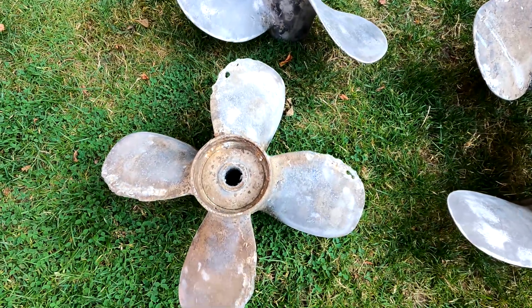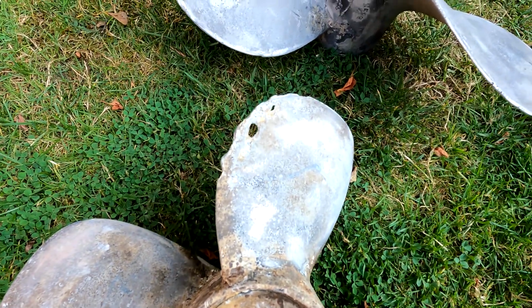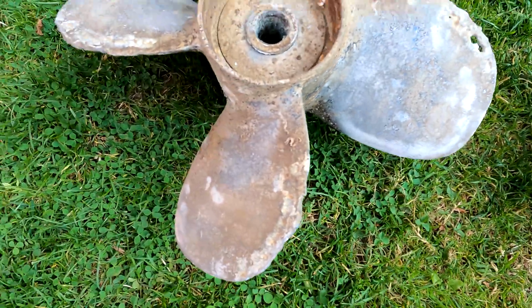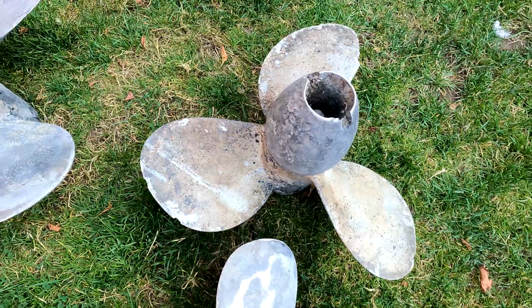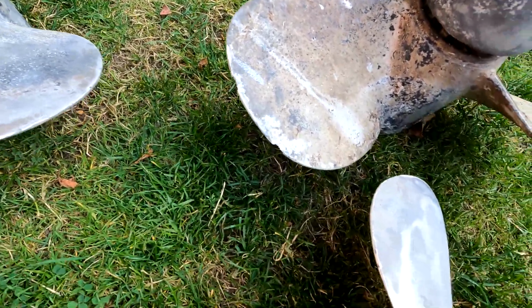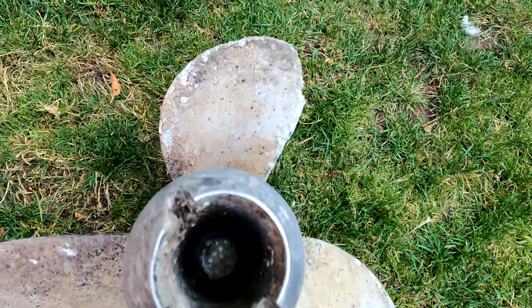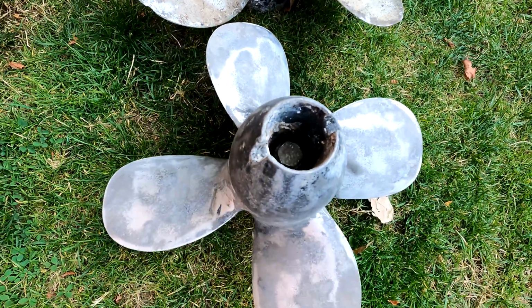This is my rear propeller from my port side, and you can see that it's got significant damage around the outer rims. On my starboard side, it was the front propeller which has suffered, although I'm not entirely sure this is all down to galvanic action, although that most certainly is. But the rear propeller's in pretty good nick.